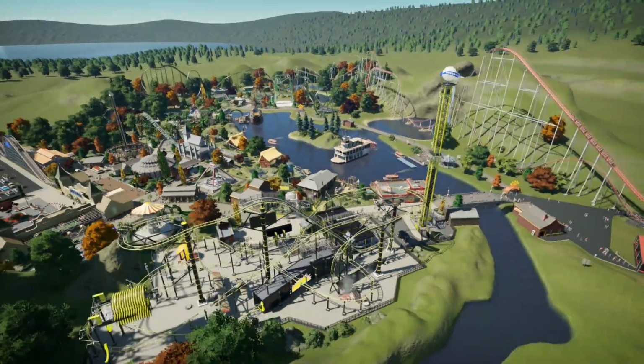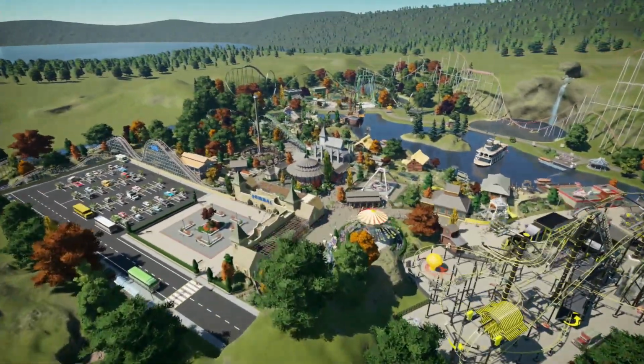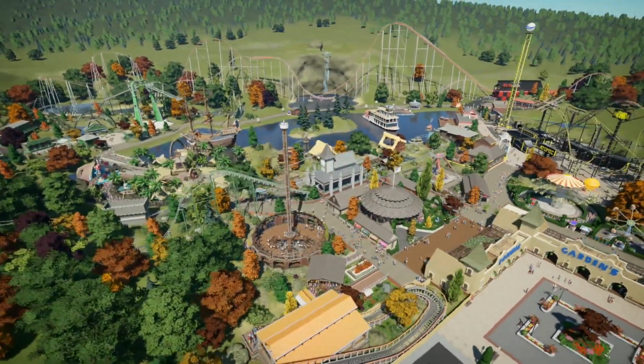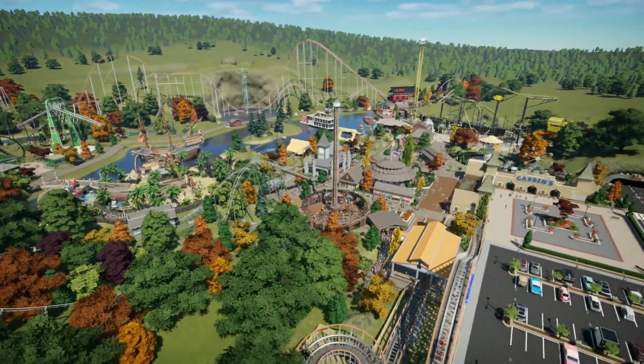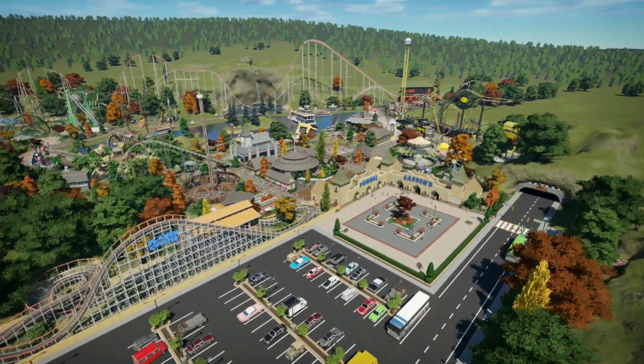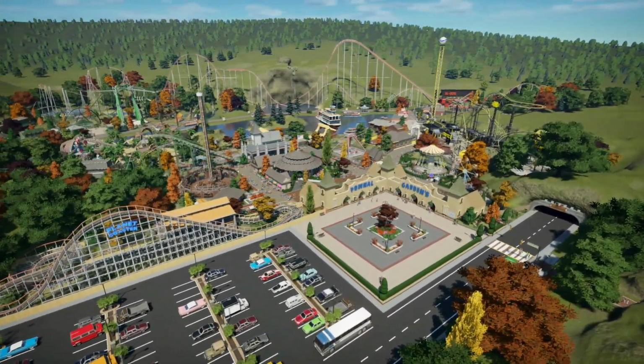I believe so. So absolutely fantastic park. I think Poops' scenery to his rides is phenomenal. Really nice mix of rides, really great theming, and just an overall really, really well delivered park.